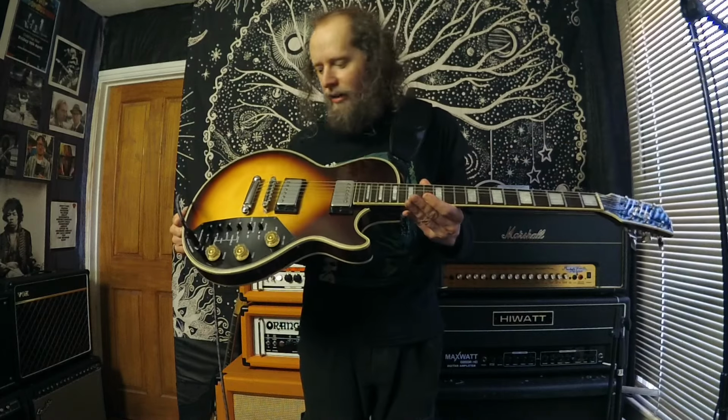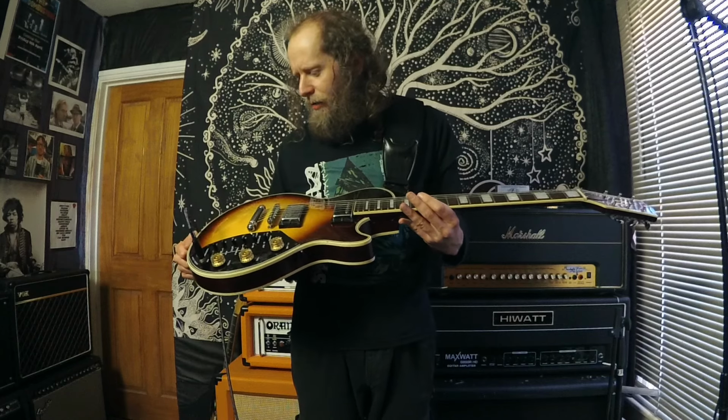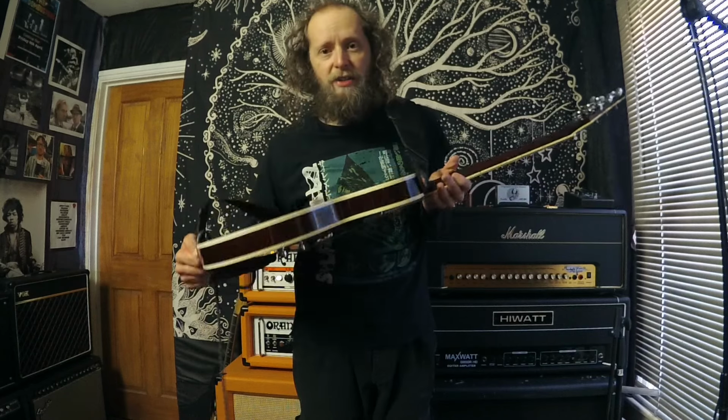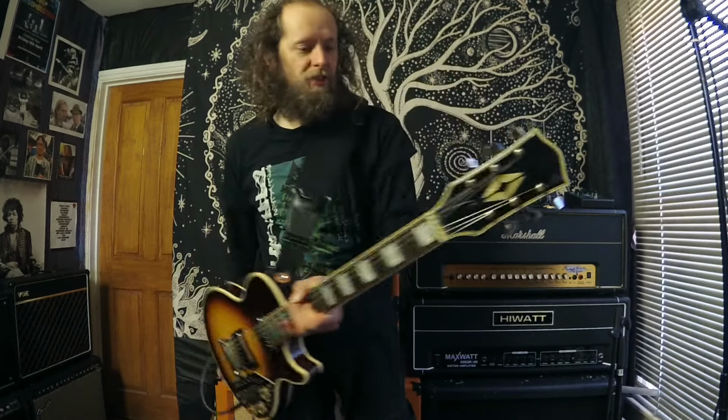Cool guitar. And it looks amazing. The Tobacco Sunburst is, like I say, to die for. It really is. Oh, and by the way, it's not as thick as a normal Les Paul Custom. It's a lot thinner. And it's not a lawsuit either, because it doesn't have the Gibson headstock.